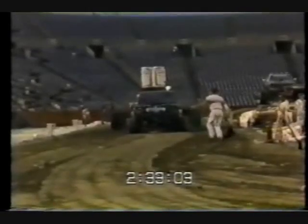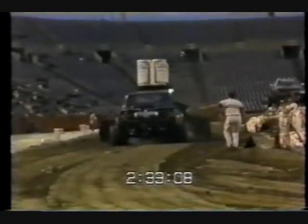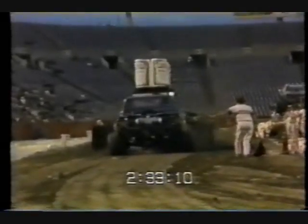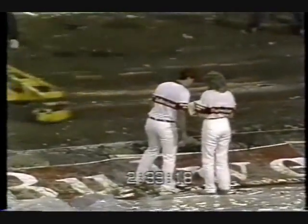Now the measuring crew will step out, lay down the tape, and decide if he went past 170 and 1. Measuring crew checking it over. We'll find out in just a moment. It is very, very close.